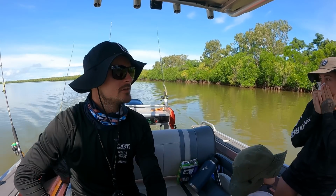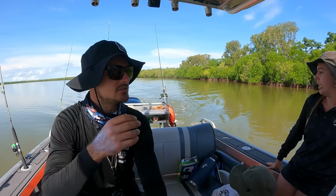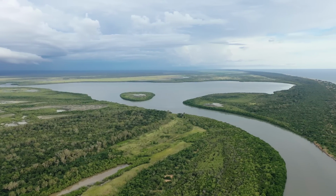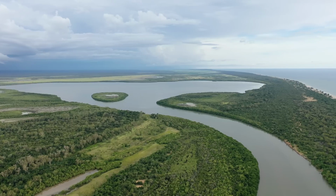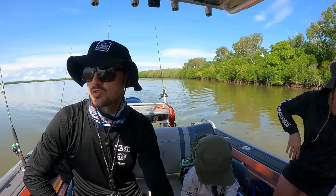We spent all morning flicking lures. I come right up high into the upper reaches of the river system. A great big lake right at the top. We've gone all around the edges, through the channels, across the flats. I can't get one. Don't know what I'm doing wrong.